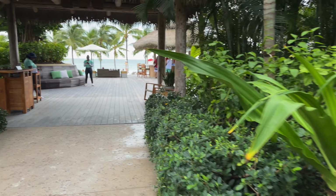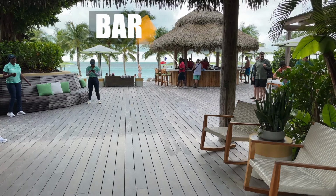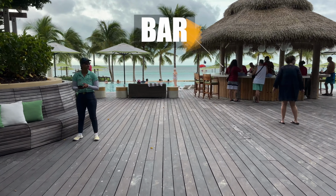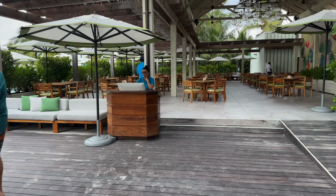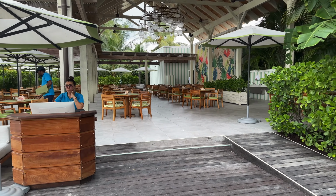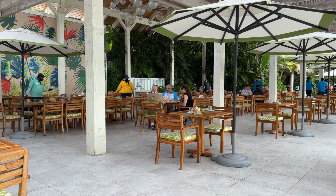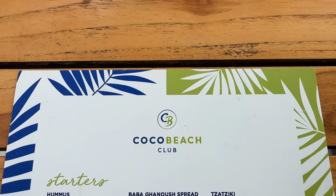Now, when you first get to the Coco Beach Club, they're going to check and make sure you really can get in here, and they're going to give you a band to show that you have access to it. As you first come in, the bar is straight in front of you and the included restaurant is off to the right. This is the restaurant itself. I actually got a seat all the way over in the corner. And this is a look at the menu.